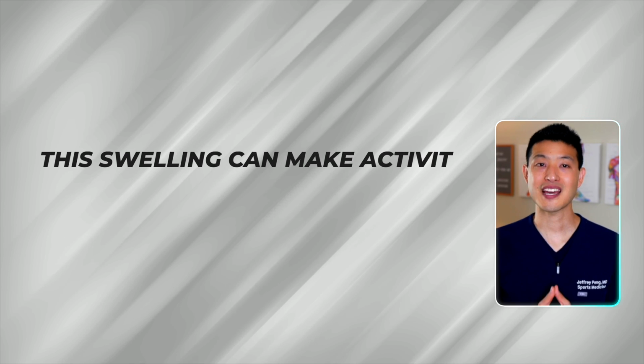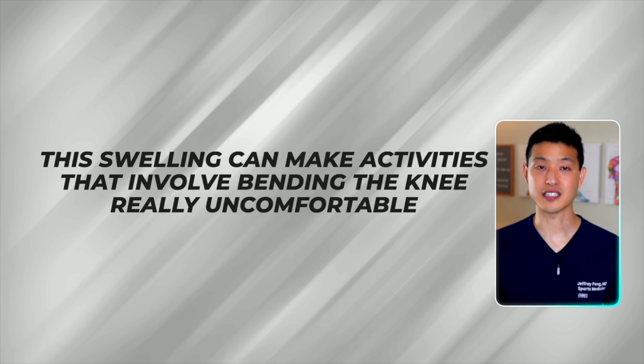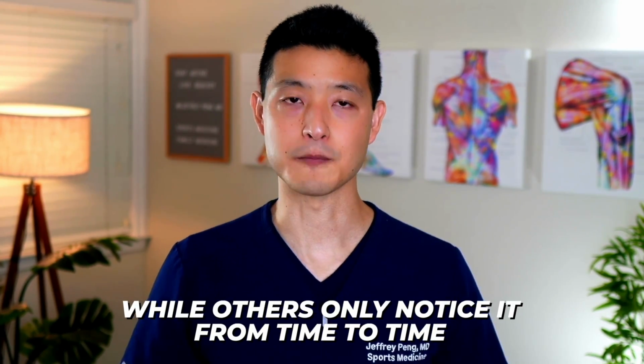This swelling can make activities that involve bending the knee really uncomfortable. It's also worth noting that the severity and frequency of swelling can vary. Some people experience chronic, persistent swelling, while others only notice it from time to time. This can lead to a lot of frustration as you never really know what's gonna flare up your knee.